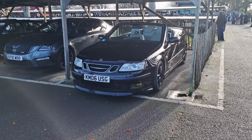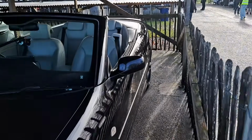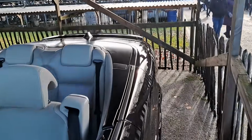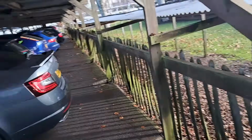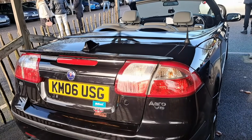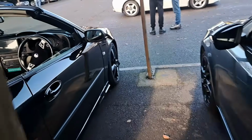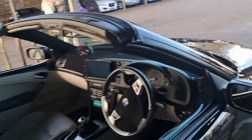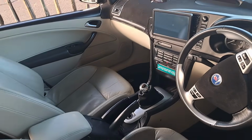So we've got a second generation Saab 9-3 convertible. I drove one of these many, many years ago, I think April 2021 it was. You can still pick these up for ludicrously small amounts of money as well, although as Ian Seabrook from the Hubnut channel found out recently, you've got to buy carefully. This one is the brilliant Aero V6 model as well. And it's a manual. Interesting.